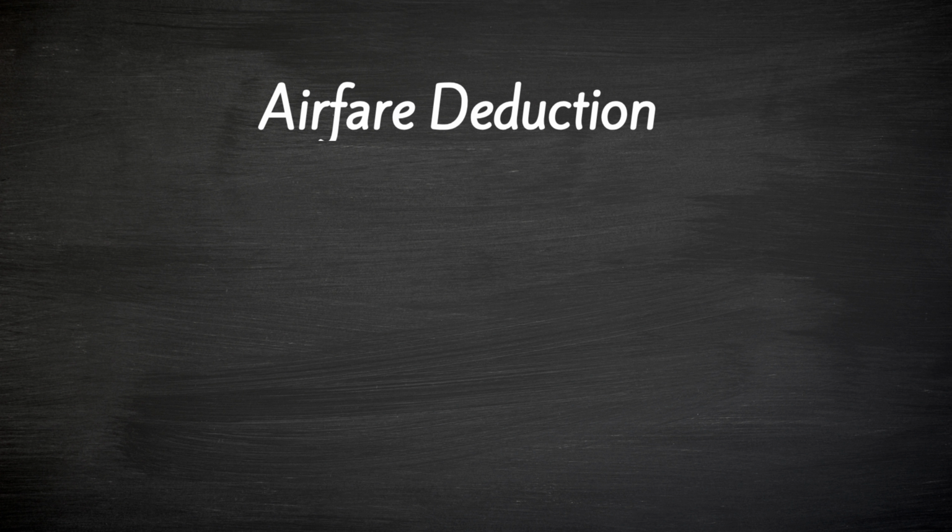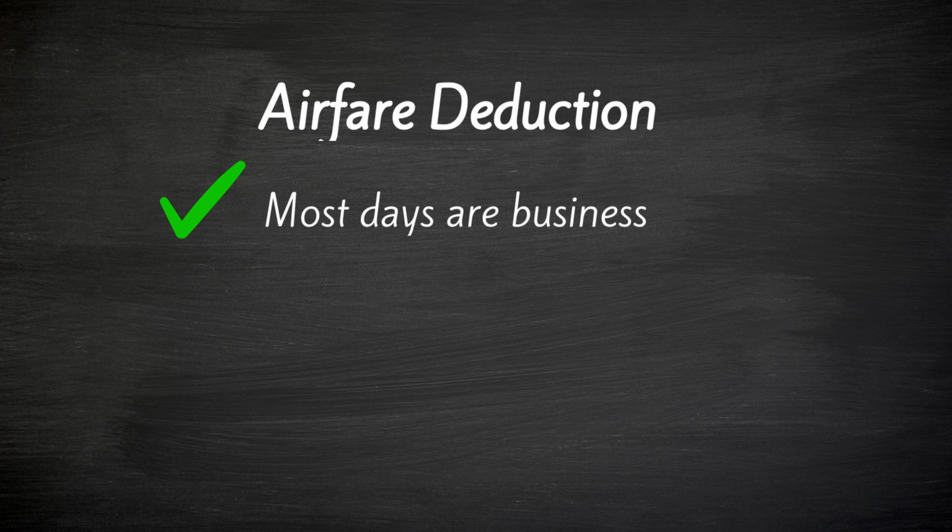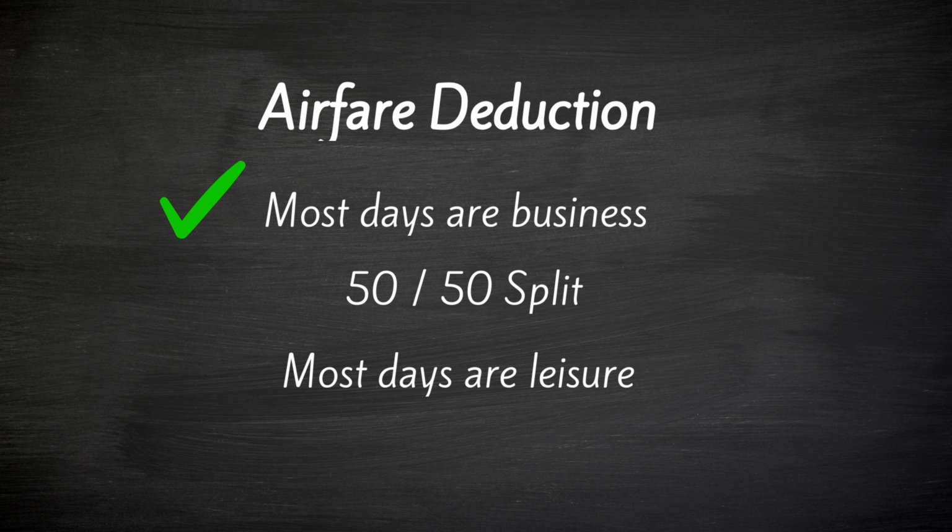Now let's look at airfare deductibility. Heads up, the ATO looks at the primary purpose of your trip. If your trip is mostly business, like 9 days out of 14, you can usually claim the full airfare. But if it's a 50-50 split, you'll need to apportion the cost based on business versus private days. And if it's more than 50% private, its primary purpose is private, and no part of the airfare is deductible.